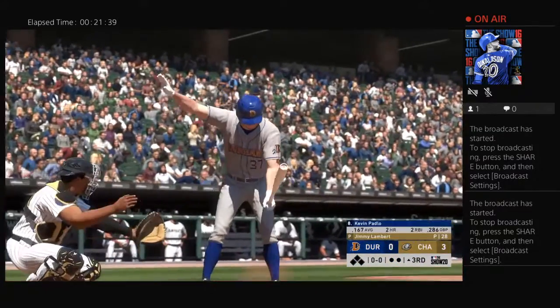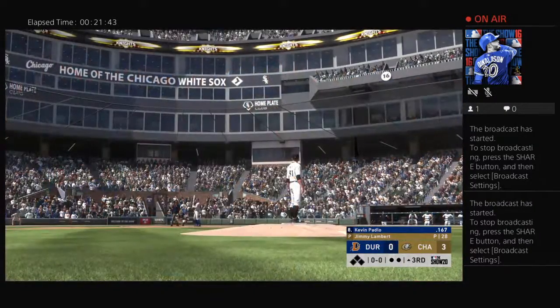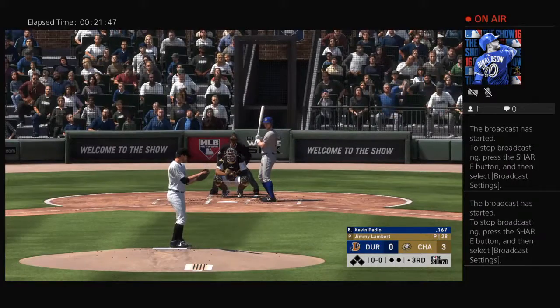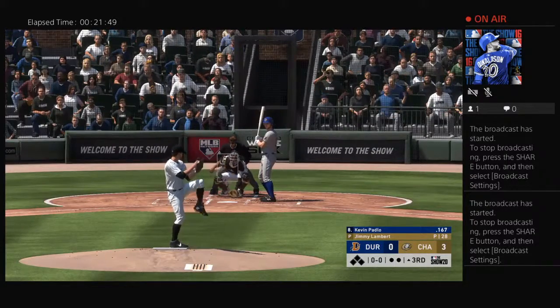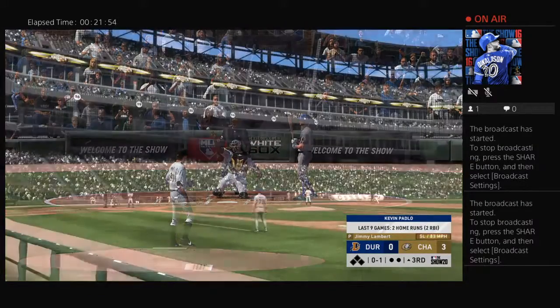Leading off the inning, Kevin Padlo, and they'll need him to get something going here. Hey, we're still in the early stages in this one. They're only down by a couple of runs, but it's really key for this leadoff guy to try to get on and get a big inning started. Slider finds the zone for a strike.